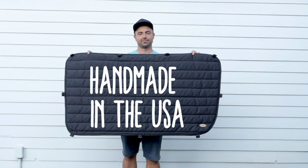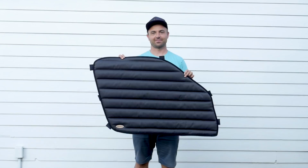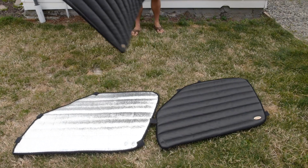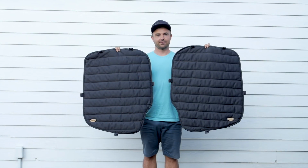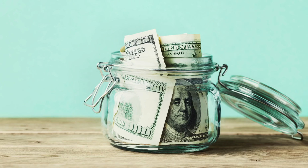These Adventure Van Co. curtains are not cheap. That's perhaps the only downside to the curtains. For a full set of curtains, it costs roughly $1,200. This includes the entire cab, which is 3 windows, the side windows, which is 2 more, and then the 2 rear windows. So the total cost is roughly $1,200. So for some people, this is definitely going to be outside their budget.